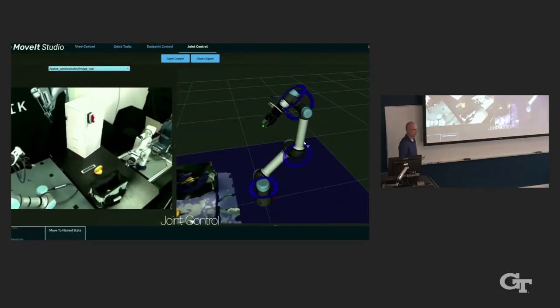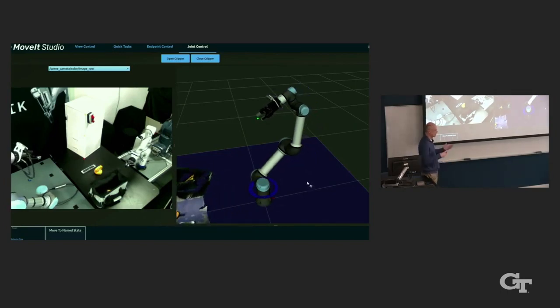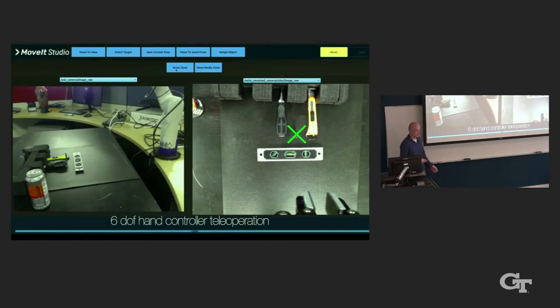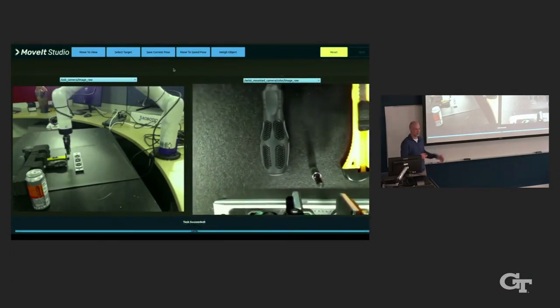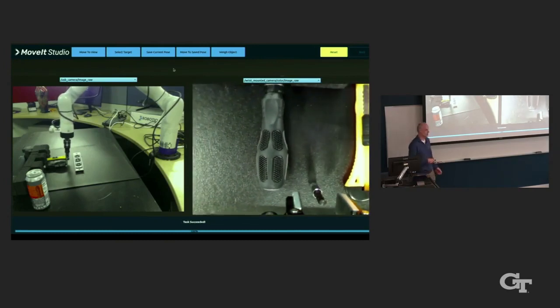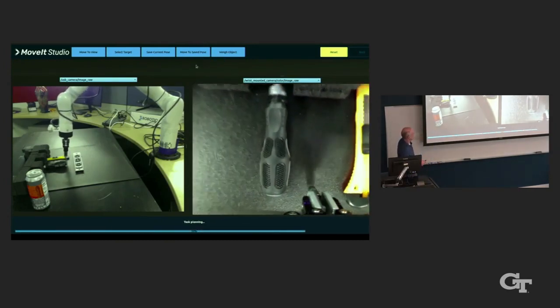Next is just building on top of that. This is showing you low-level capabilities. Yes, we can still do joint control, because in the real world, many customers still want it. Like the EOD guys, the explosive ordnance disposal guys, still want to be able to go to joint control when needed, or have really fine end effector control.